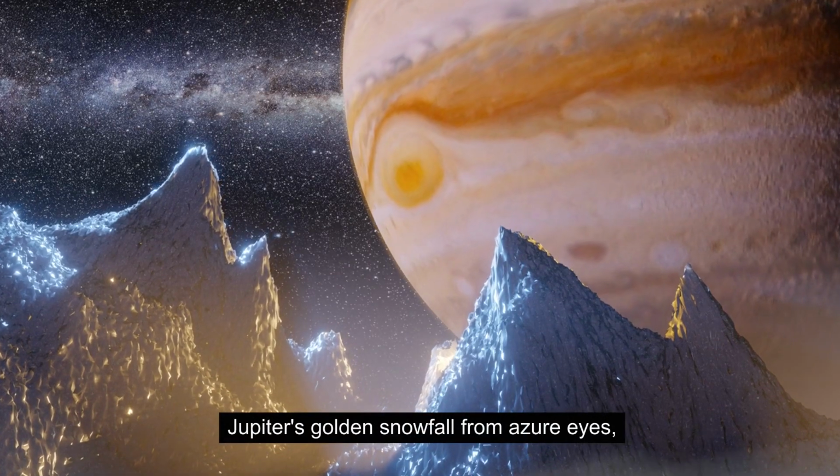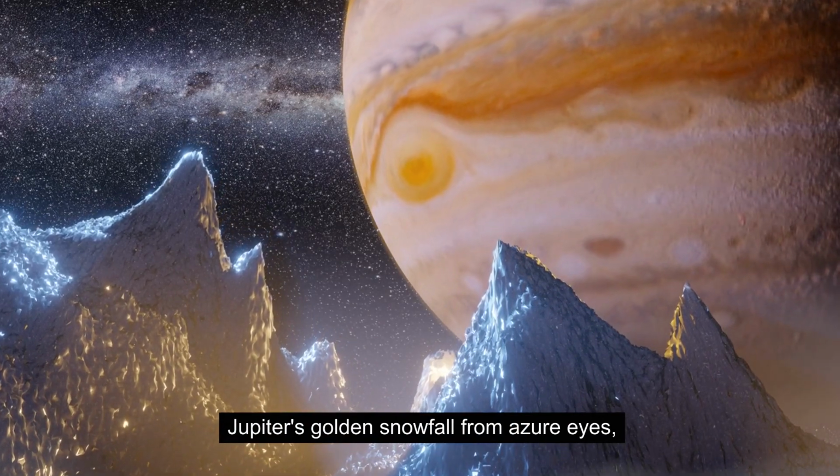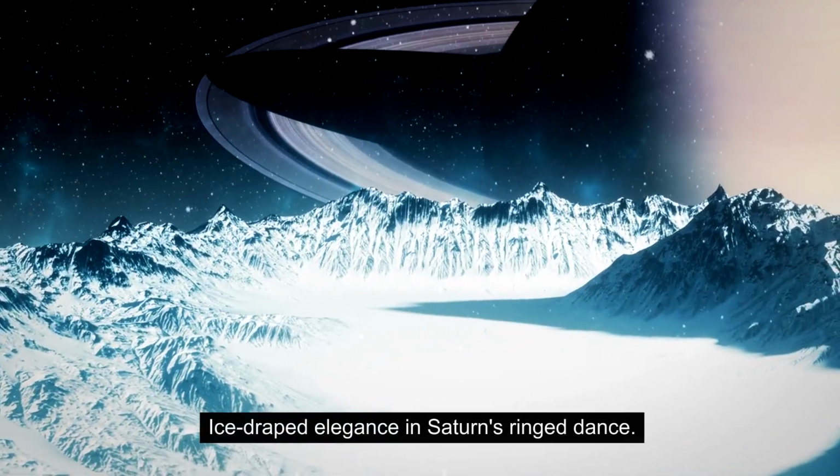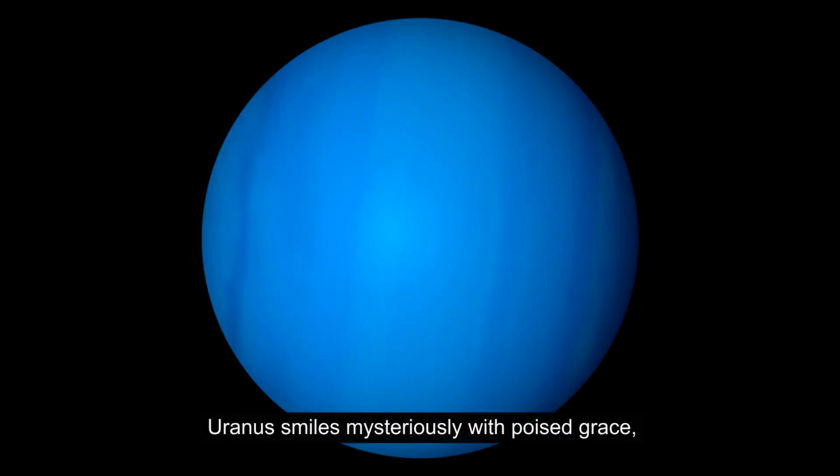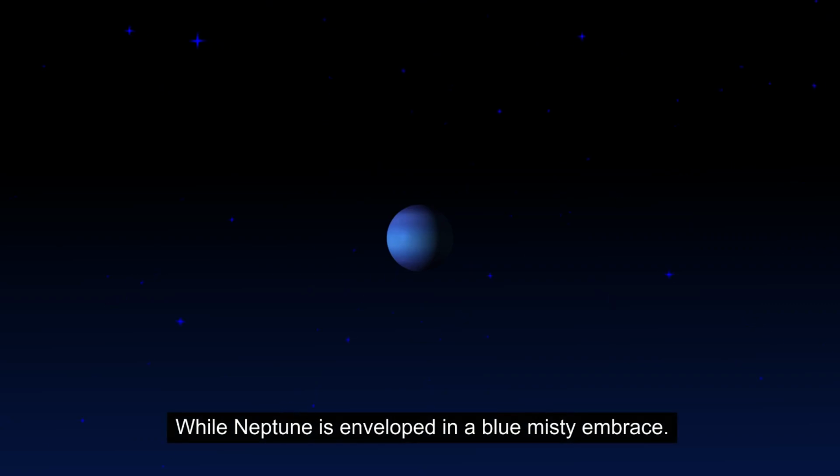Jupiter's golden snowfall from azure eyes. Ice-draped elegance in Saturn's ringed dance. Uranus smiles mysteriously with poised grace, while Neptune is enveloped in a blue misty embrace.